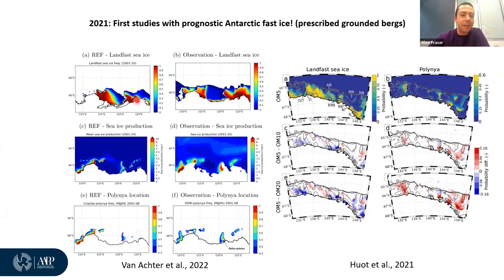So what we see now are the first prognostic fast ice. In the case of the Van Achter paper, we have this fast ice distribution, which compares fairly favorably with the observed fast ice distribution from my recent data set. Really great work. Similar story with the Huot et al. paper. What we see in terms of sea ice production is quite a realistic polynya location in both cases. So this is top-notch work, and we really need to be moving in this direction to move the game forward.